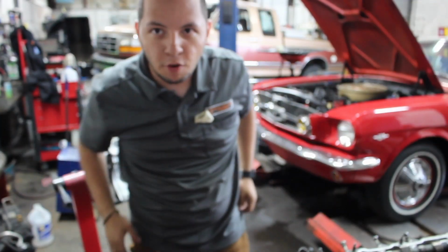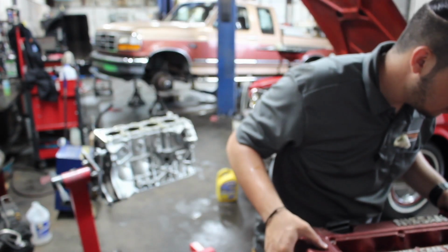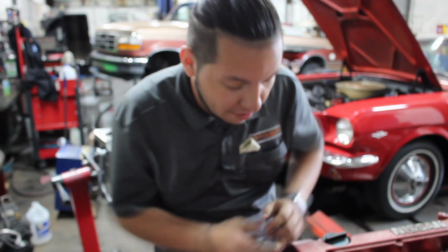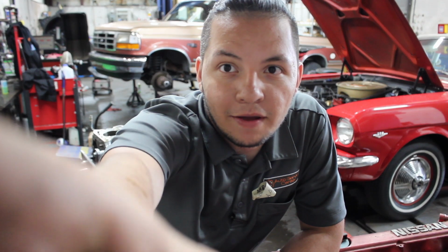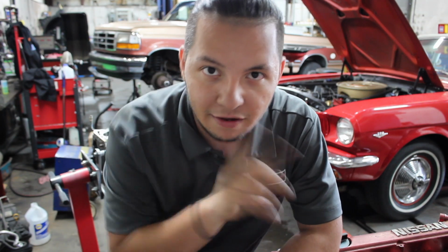So this head was supposedly built by Tiger Racing, the guys that I may have had build my engine, but I decided not to. I decided to keep my money and do my trial and error and try to figure out the build myself. So I am going to try to build it myself. When I bought this, let me see if I have a picture of everything that's been done to this head. Give me one second.